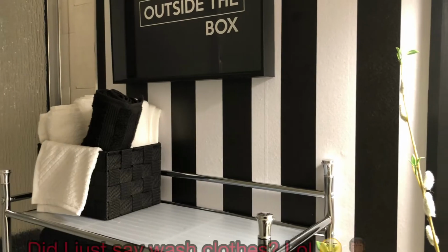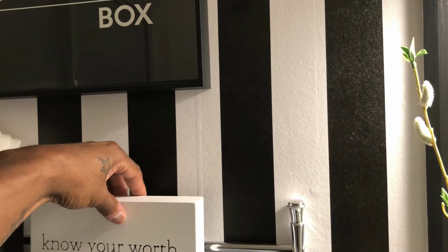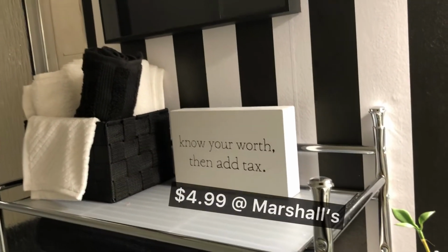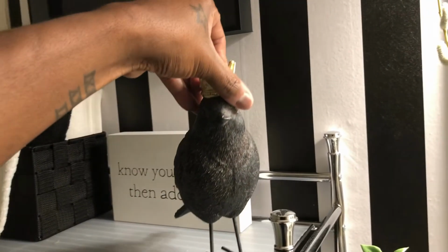Now that all my washcloths are rolled up very nicely, I love a great presentation, it's time to start adding in all those extra little things. I love positive messages of affirmation. So "Know your worth, then add tax." It really speaks to me.